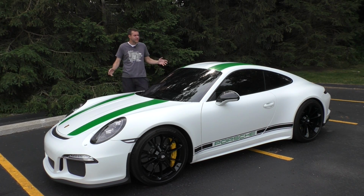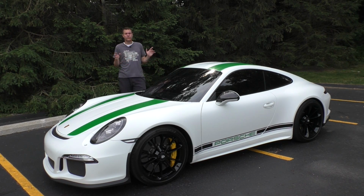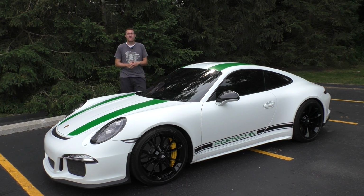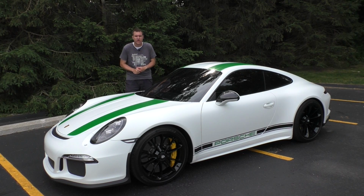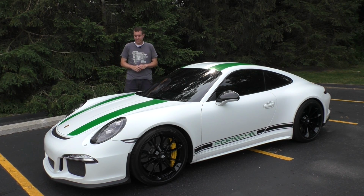This is a 2016 Porsche 911R. The original base price of this car just last year was around $185,000, but this car has proven to be maybe the greatest investment in automotive history, as they're trading on the secondhand market for around $500,000, and some have reportedly sold for even more than that in just 1 year. Today, I'm going to find out if it's worth it.